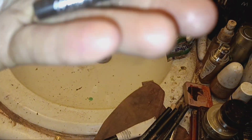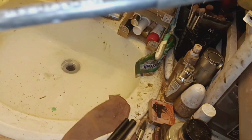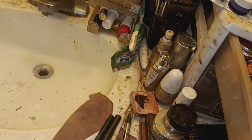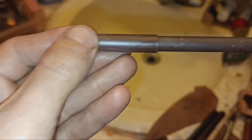So then we got some more. We got Intense Ebony from Clinique. This one is Really Black from Clinique. Juania sent me some Clinique liners because I love Clinique. And this one is Intense Ebony. And then we have one from Lovecraft Beauty. It's a purple shade in Mercy. These I have not used at all. So I believe that's five. I think I had one more that's probably hiding somewhere. Hang on. Yep, this dude.